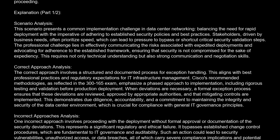Incorrect approach analysis. One incorrect approach involves proceeding with the deployment without formal approval or documentation of the security deviations. This represents a significant regulatory and ethical failure. It bypasses established change control procedures, which are fundamental to IT governance and auditability. Such an action could lead to security vulnerabilities, unauthorized access, or data breaches, all of which carry severe compliance implications and potential legal repercussions. It also undermines the principle of accountability, as there is no record of who authorized the deviation or what risks were accepted.